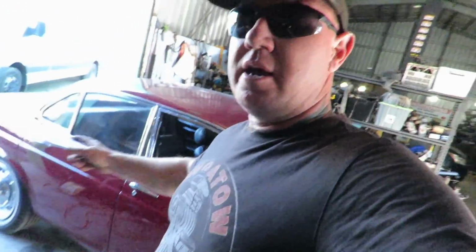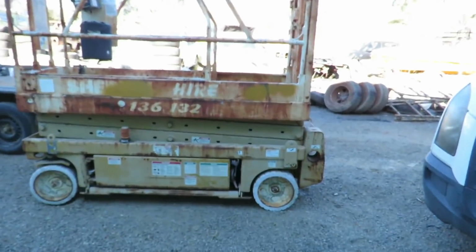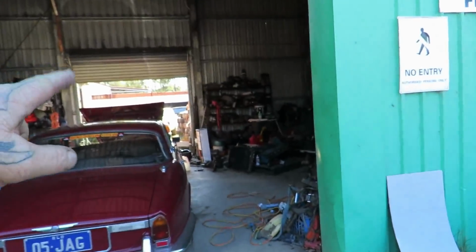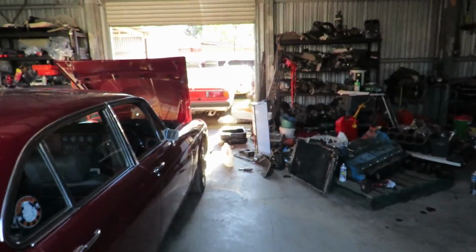But I've got other videos on that. I'll try and recover some of that footage, and we'll show you. And thank you to Andrew for a scissor lift. This is going to help us. I bought this scissor lift because the back, out the back here, is going to be enclosed.